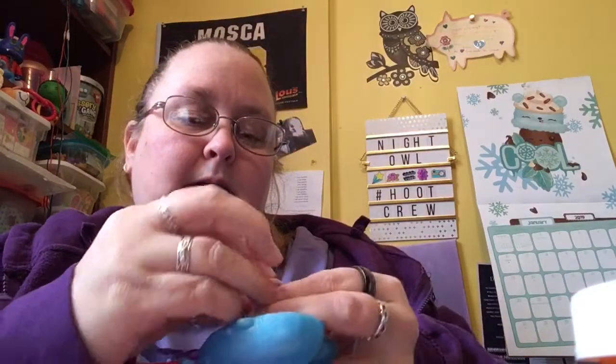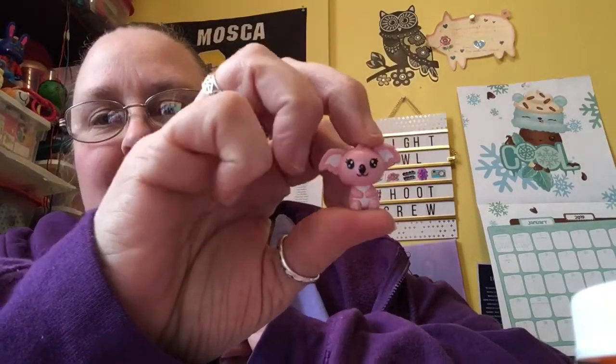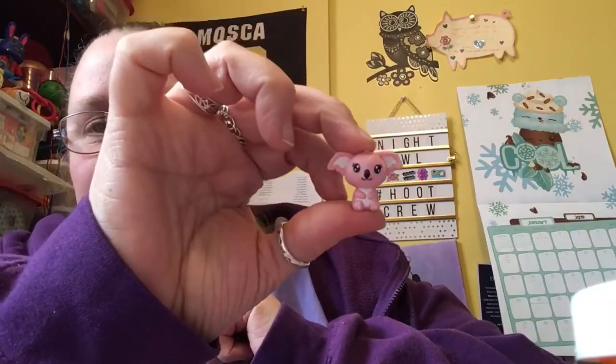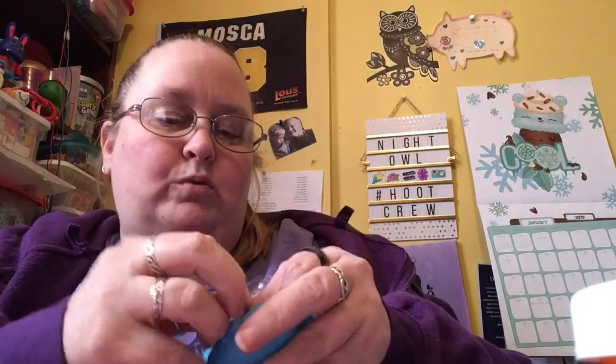Oh my goodness. So here is a little koala bear, and this one is called Daisy Koala. Aw, she's super cute. All pink and pretty. So let's see what accessories she came with. So the first one she, oh. Oh my goodness, these are so difficult to get out.